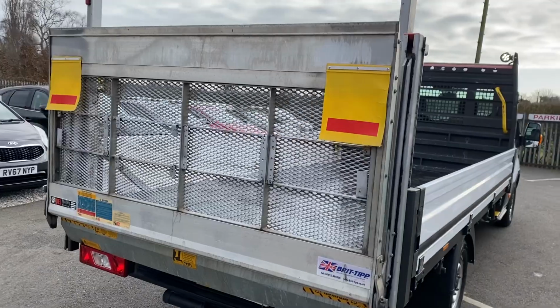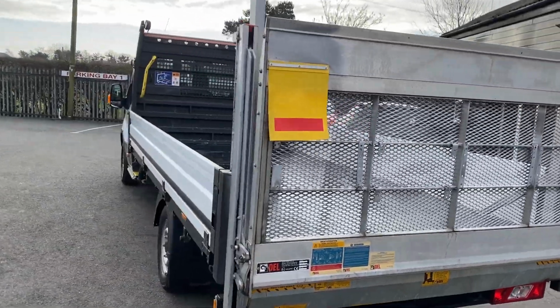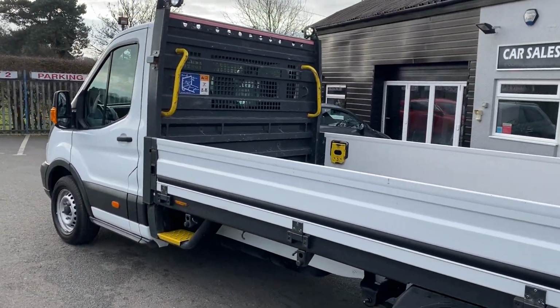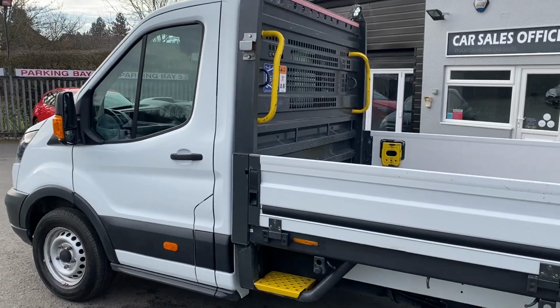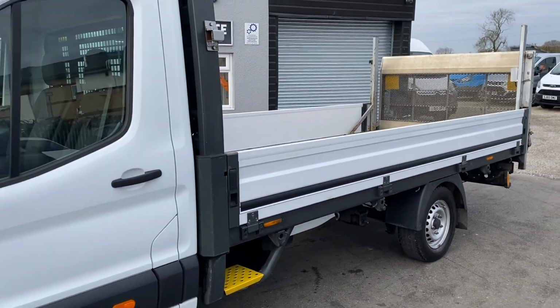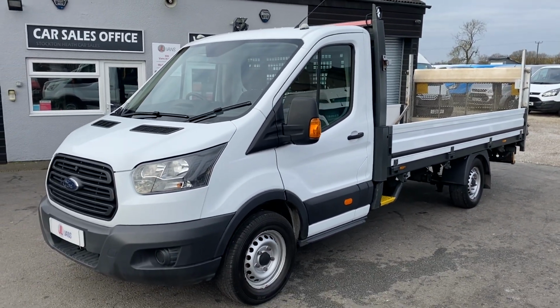This van's really straight and tidy, got the all-important tail lift. It's a one-owner vehicle, direct to us from a leasing company. I think you genuinely struggle to find one much cleaner than that.